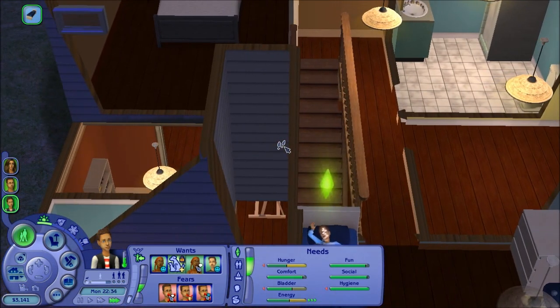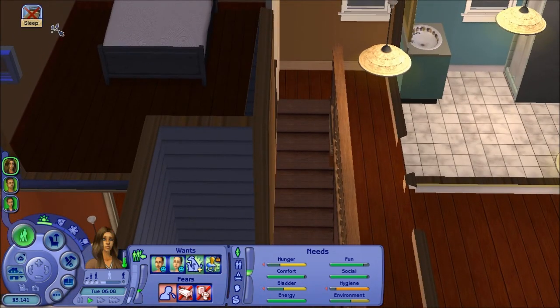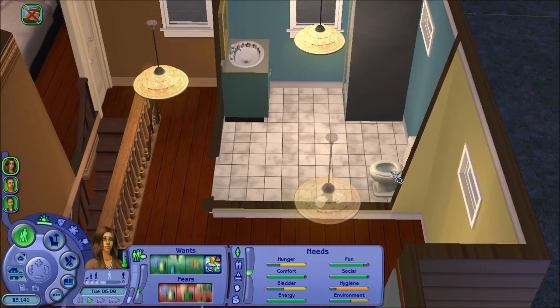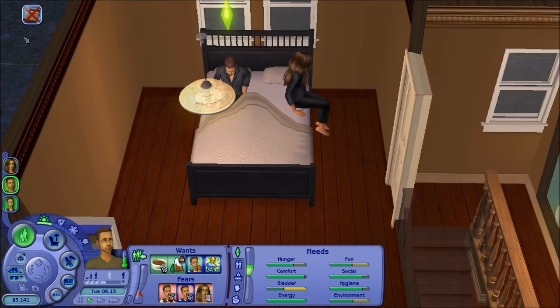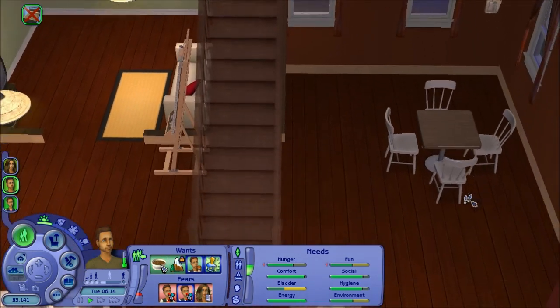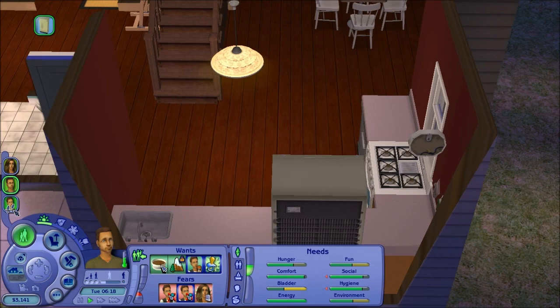Alright, guys. Good morning. And Steven is getting up. I'm going to have her get up because she needs to get up. She's going to get up, take a shower. He's going to get up and go downstairs and make breakfast for everyone because life.